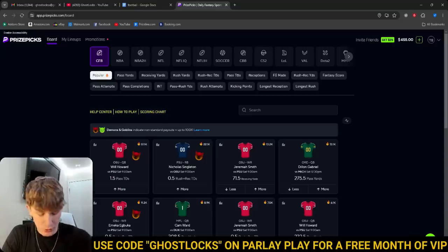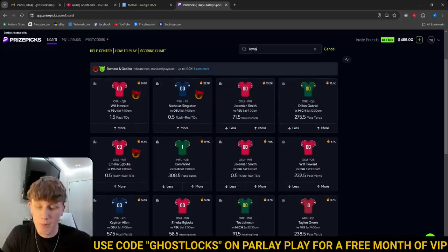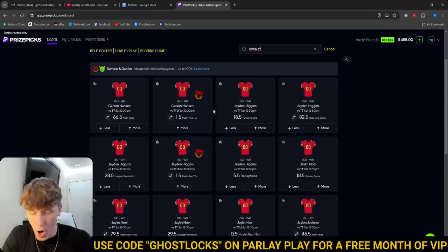The first team we will talk about is going to be Iowa State. So we are going to be taking Iowa State because they are playing the main team that we love to target going against, and that is going to be our guys over at Texas Tech. We target them almost every single week because they give up a ton of passing yards and a ton of long passing plays, a lot of bombs over their heads and stuff like that.